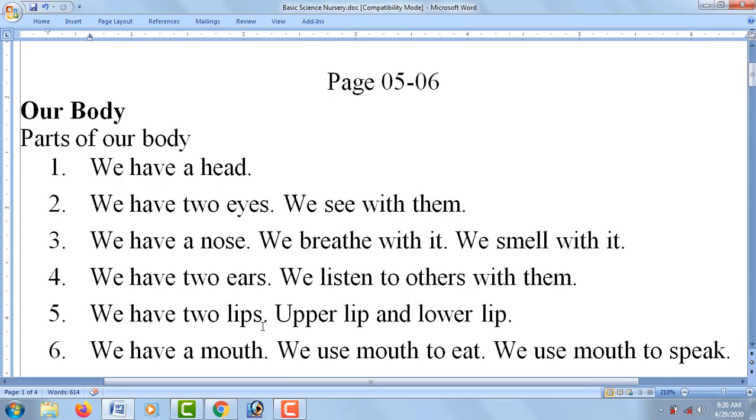We have a mouth. Without a mouth, we cannot eat. So, the mouth helps us to eat, to drink, to speak also. We use the mouth to eat. We use the mouth to speak.